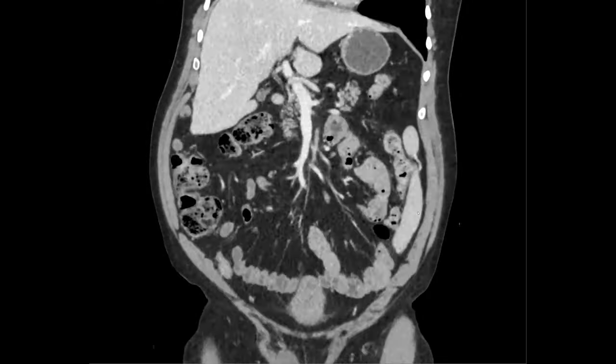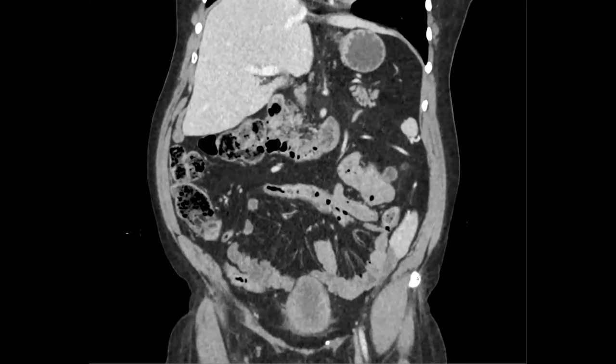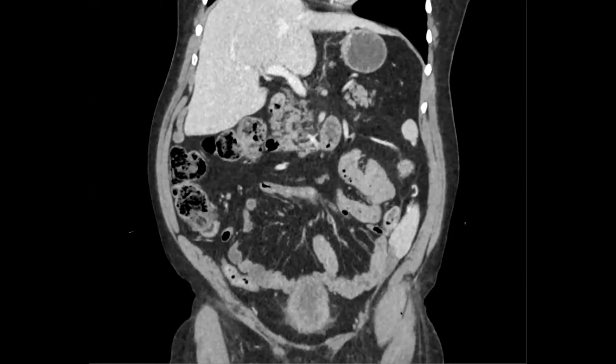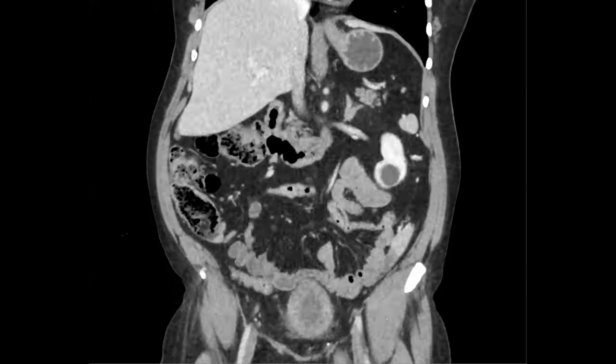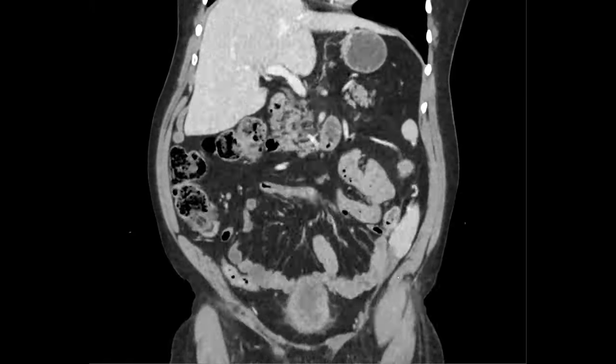Splenogonadal fusion is rare, but it is associated with cryptorchidism, so placement of the testicle within the abdominal cavity. And that's what we have here. That increases the risk for malignancy because this is too warm for the testicle, so it develops dysgenesis and malignancy. Anyway, this was a cool example of a splenogonadal fusion.